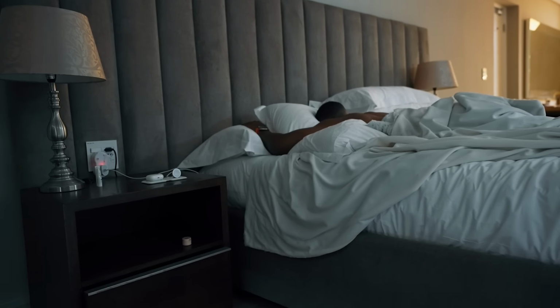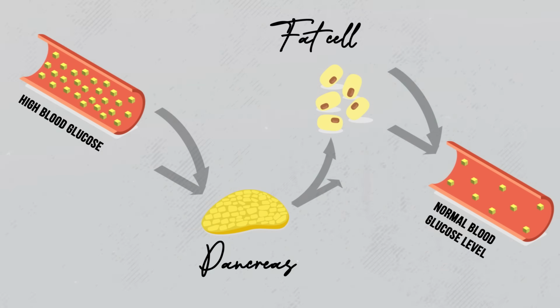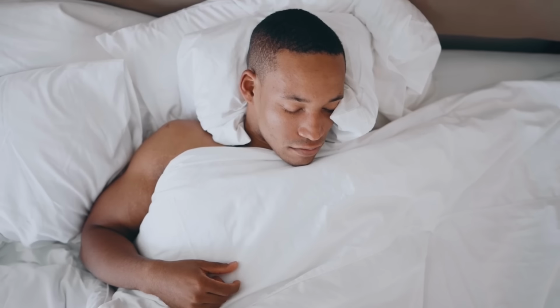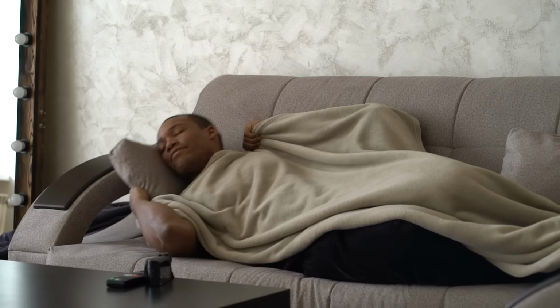Glucose homeostasis is your body's attempt to keep your blood sugar levels at an ideal level. Remember, in the beginning of the video where we looked at the roles of insulin and glucagon: too much blood sugar and insulin is released, too little and glucagon is released instead. Insomnia has been shown to affect glucose homeostasis. It literally disrupts your ability to regulate your blood sugar levels.